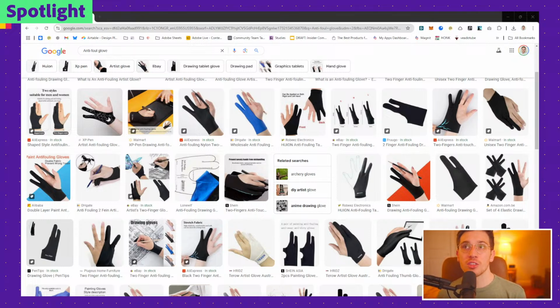Wade has said, I've never heard them called this before, an anti-foul glove. I think it's just, you know, like fouling against the work. I don't know. What did you ever call it? Did you call it just like a half glove, a drawing glove? When I was just looking things up, I think this is what it is.